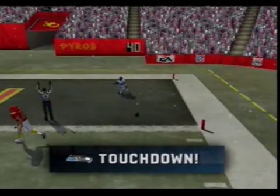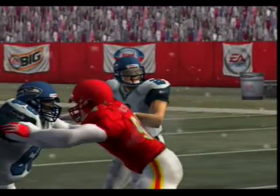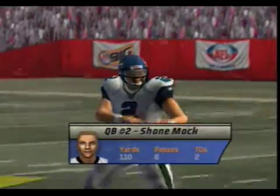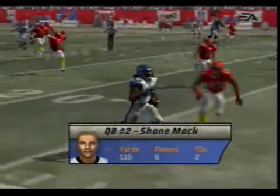Touchdown, Seattle. When you get this kind of execution, you've got a great chance of making a big play. Watch it here as everyone takes care of their assignment. The pass is thrown where the receiver can make the best play on the ball, and it's 6 points.